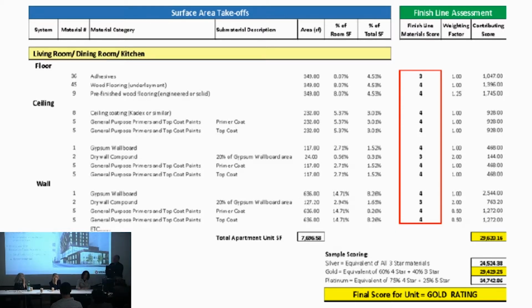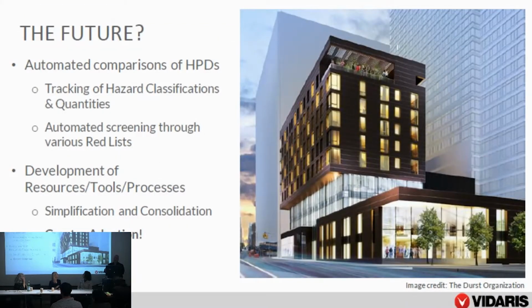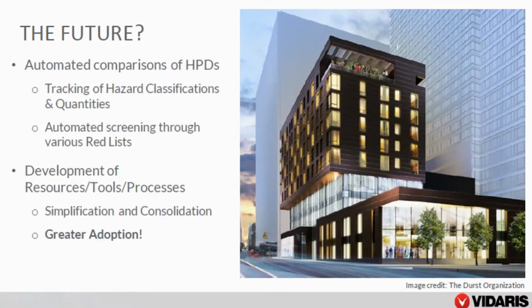Now, one thing Wendy asked us to talk about quickly was, what do we think would really help for the near future? From my perspective, given the process that I've been talking about tonight, the first thing I think would be a way of automating comparisons of HPDs, which I don't think is really much of a stretch ultimately once the right people get at this.